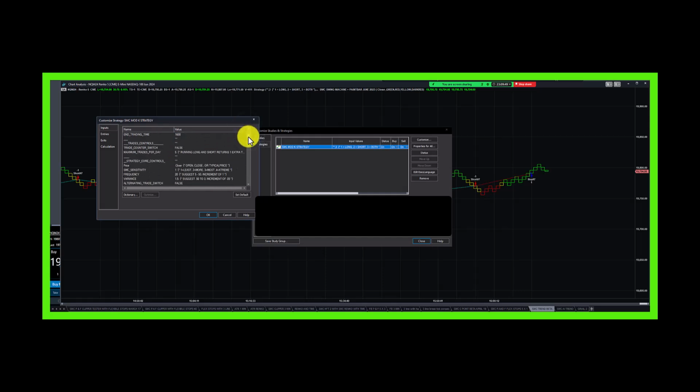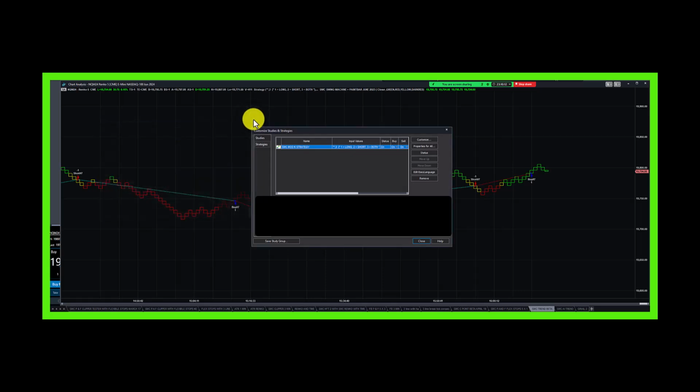The counter controls were off. The core position on the controls was set at 1. The frequency was set at 20. The variance was set at 1.5. The switch to force trades to go from long to short also was turned off. It just wasn't necessary. And we did not use any stops or any profit targets. What did we do? Let me show you.